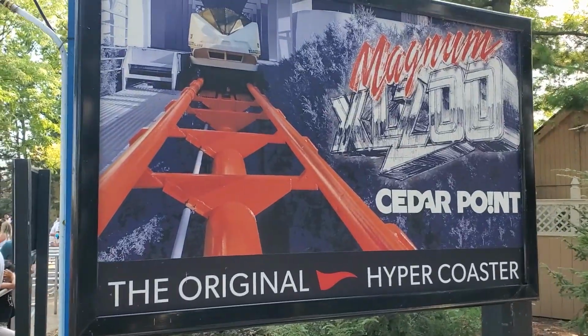If you haven't experienced one like this, this is kind of where the bigger coasters were born, so it's got that historic piece to it as well. And number 7 is Gatekeeper.